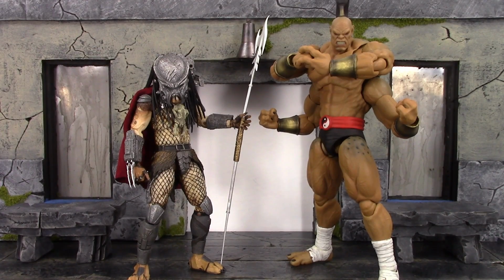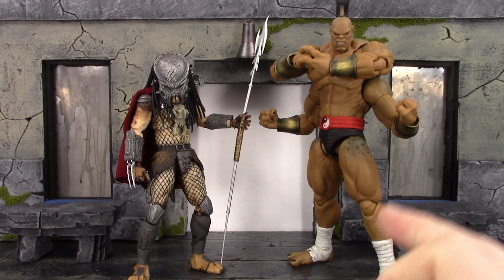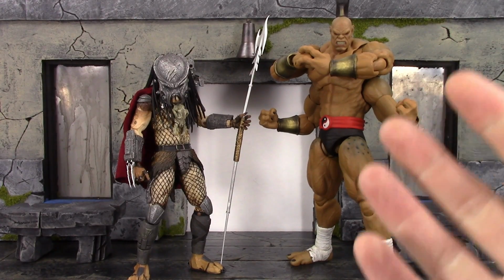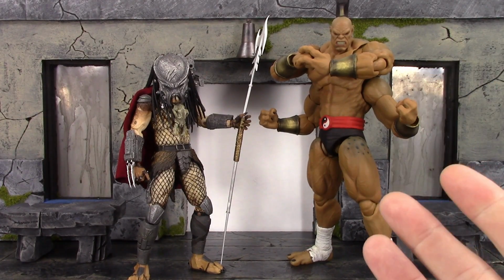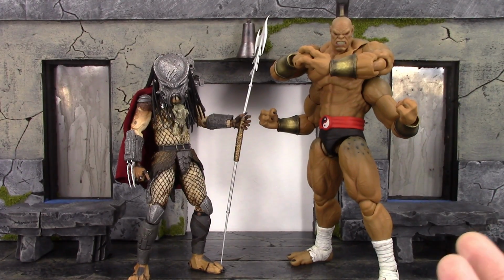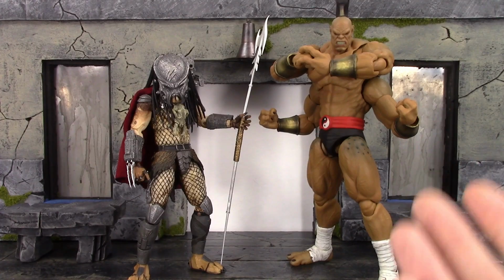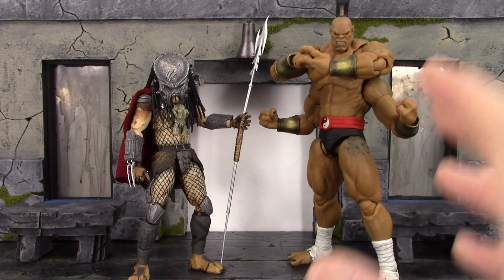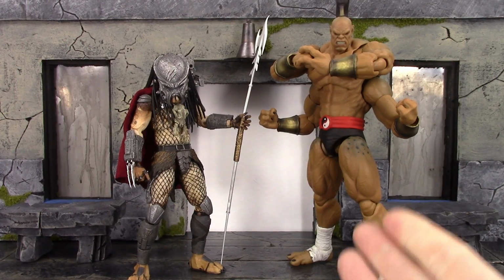And also just wanted to remind everybody that this list is just my personal top 10 favorite figures of 2018. I'm not claiming that they are the best figures of the year. They're just figures that were my favorites that were released this year. So don't think that I'm saying these are the best figures of 2018. So these are my number 10.